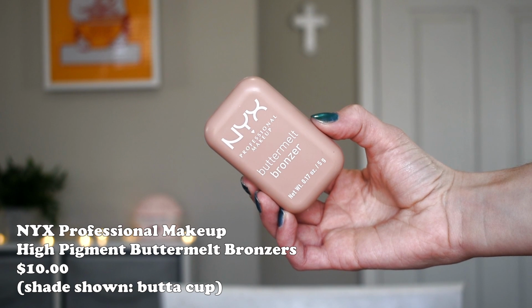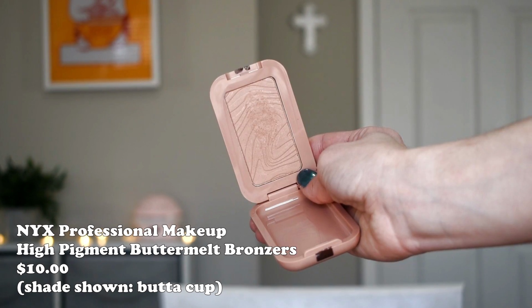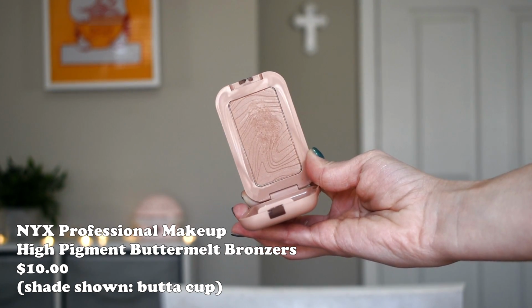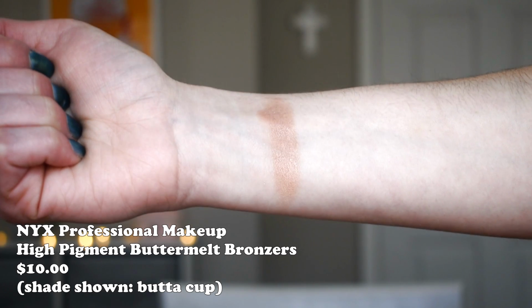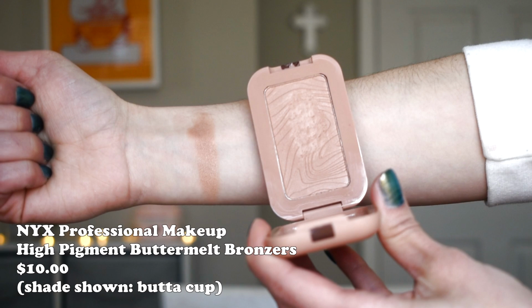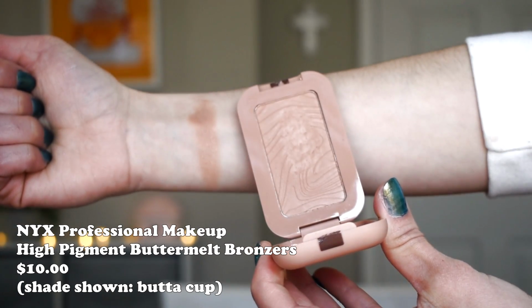And that is one thing about bronzer at the drugstore that they could definitely improve on, is that the shade ranges, the variety in undertones and in depth, is not always the best at the drugstore, but NYX has you covered. And another great thing about this is that a lot of these tones lean more on the rosy cool tone side. So if you find that a lot of bronzers pull really orangey, too yellow, or even too red, check out the NYX Buttermelt bronzers because they have a really nice neutral, slightly rosy undertone, but it's not anything too terracotta, not anything too orange. You're not gonna look like an Oompa Loompa.